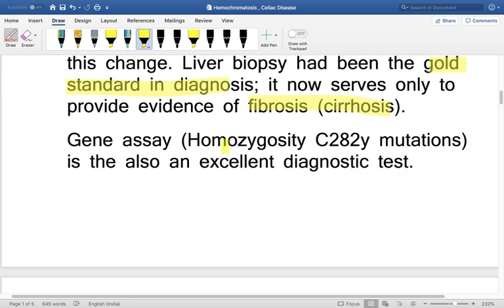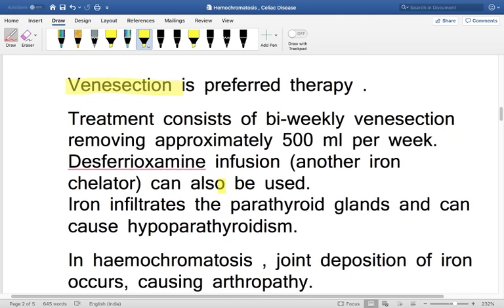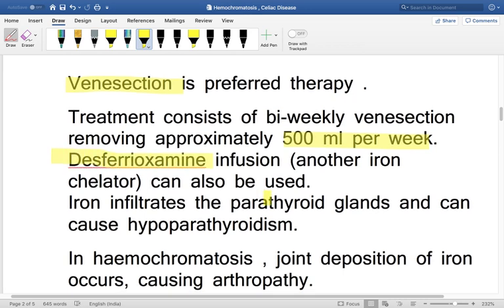We do a gene assay to check for the C282Y mutation. Now, venesection. What is the preferred therapy? Venesection is the preferred therapy. When you do venesection to treat hemochromatosis, how much are you removing? Around half a liter per week. We also give deferoxamine infusion, which is an iron chelator.